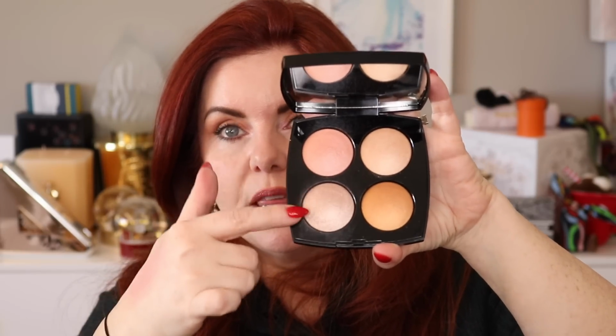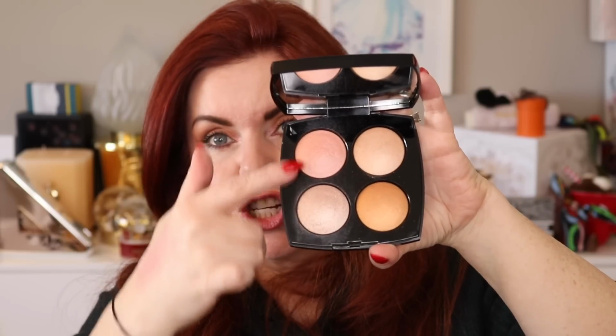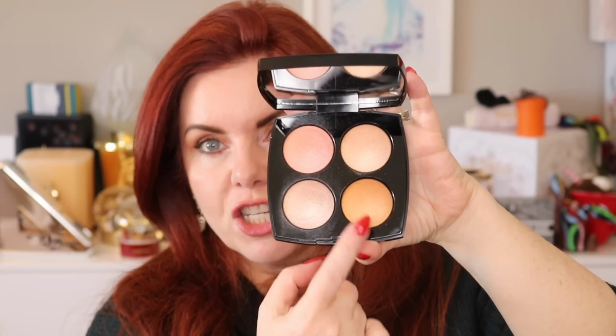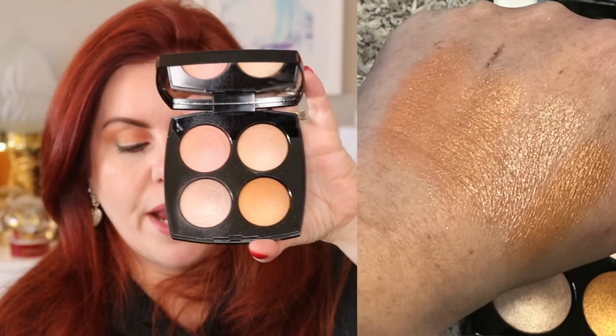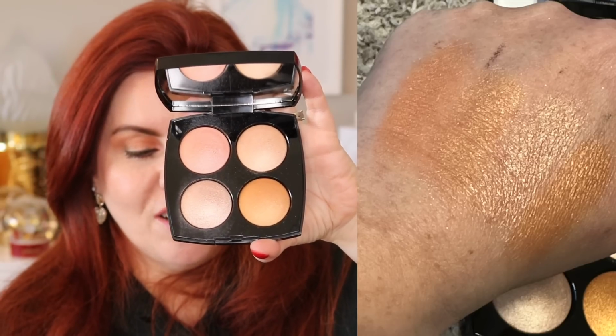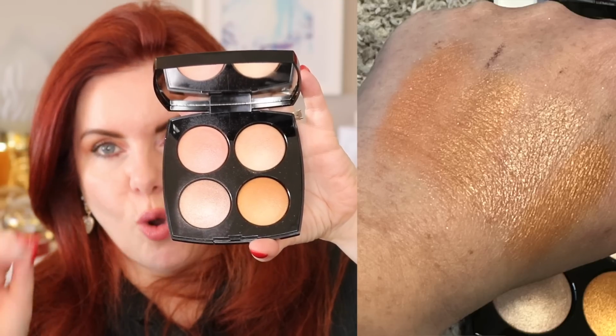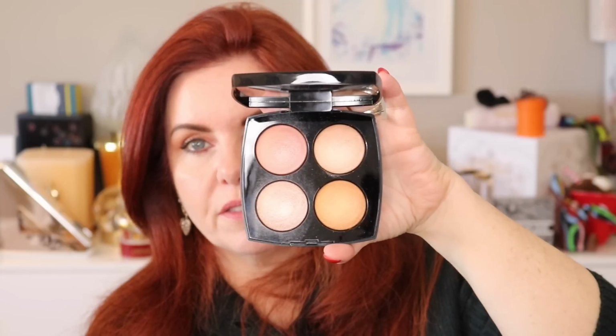I probably won't use them as much on the face because I just think the shades are too warm for me in general. The shades that I'm more likely to use are the ones that I used today, which are these two. These have a little bit more peach to them than these two that have a little bit more gold. This shade is, as you can see, it's the far right. Well, when you look at it, you'll see it on my hand. It's closest to my thumb. It has the most gold, yellow gold kind of look to it.